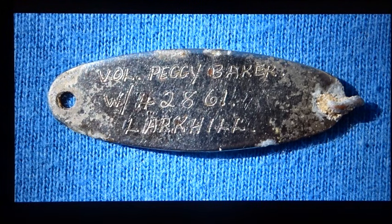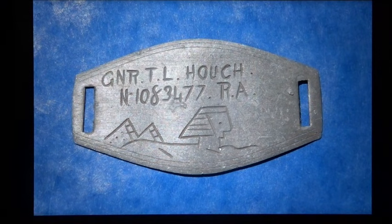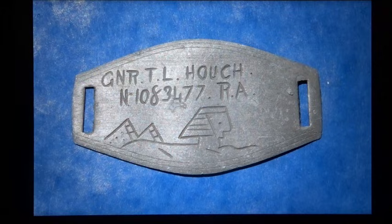So this one here is neat because it's for a woman. And I haven't been able to research it because British World War II service records are still not in the public domain. They're reserved for family members. This is another improvised tag, quite obviously also for a guy who was in Egypt at some point, since you can see the Sphinx on it.